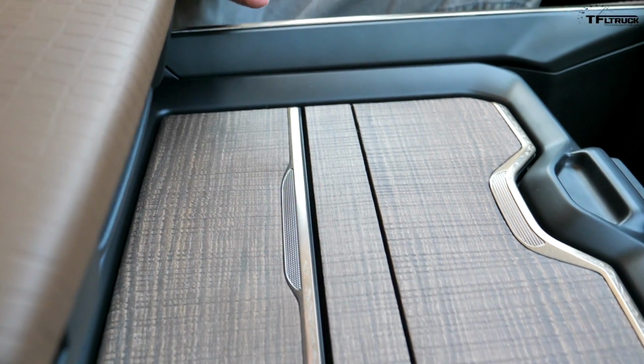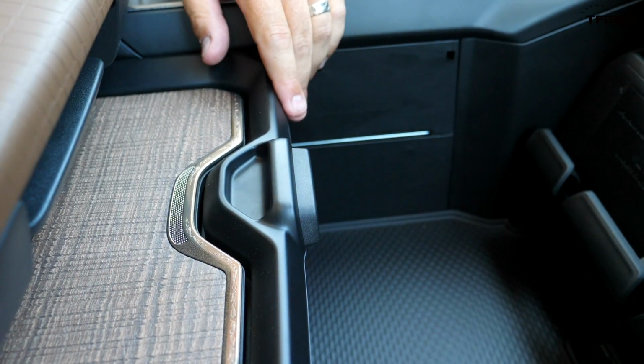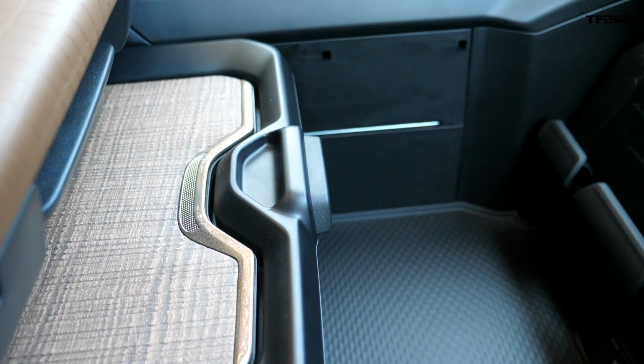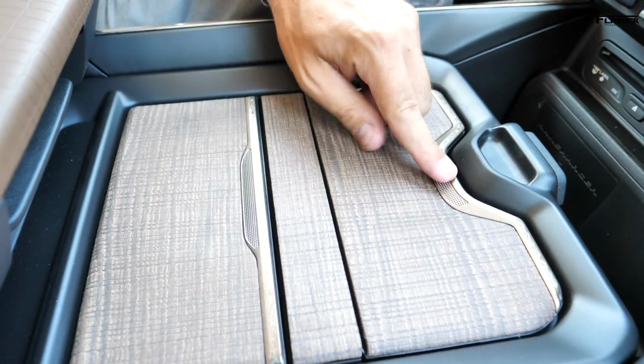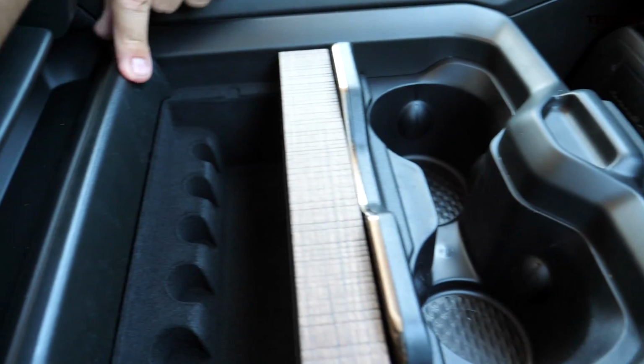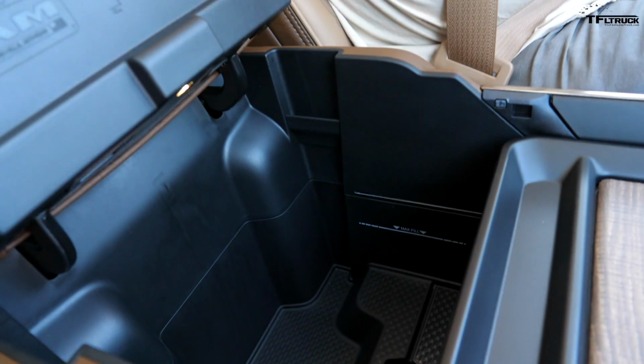And of course this console has been redesigned for this year, and it has a lot of features, and it's basically the largest console in the half-ton truck market currently, and it has a lot of unique features, very handy ones, not just for show. And look at the size of this rear section.